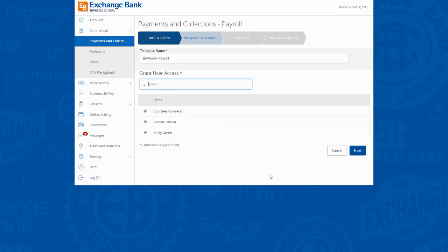And grant user access. This gets into one of those cool functionalities where you can choose which one of your employees you're going to give access to this template. So remember, we're in here creating this template for bi-weekly payroll. It defaults to have all of your employees lit up right here, right? So let's say Emily just started. We're not going to give her access. Frankie, we don't really trust him, but Courtney, we trust her, so she can also have access to manage and run this template. Often you may have information stored in some of these templates that you don't want all of your employees to have access to, so that might be a reason why you don't give everybody access to this template.